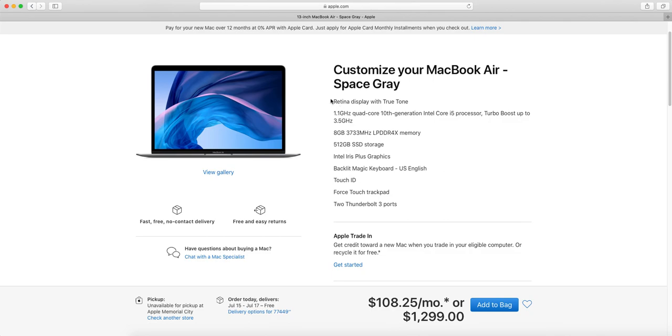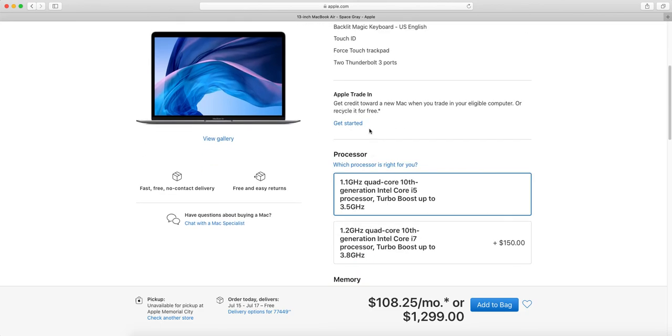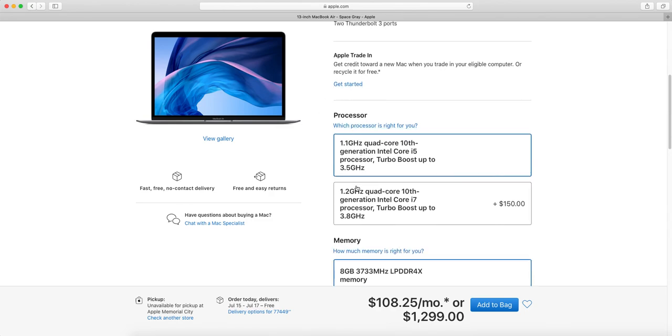And this is basically the basic list of specs. Intel Iris Plus graphics. I don't think this is an amazing graphics card, but it's decent. So it says you can trade it in. You can basically trade it in right here, and you can select the best of the best. So let's select the best of the best model.